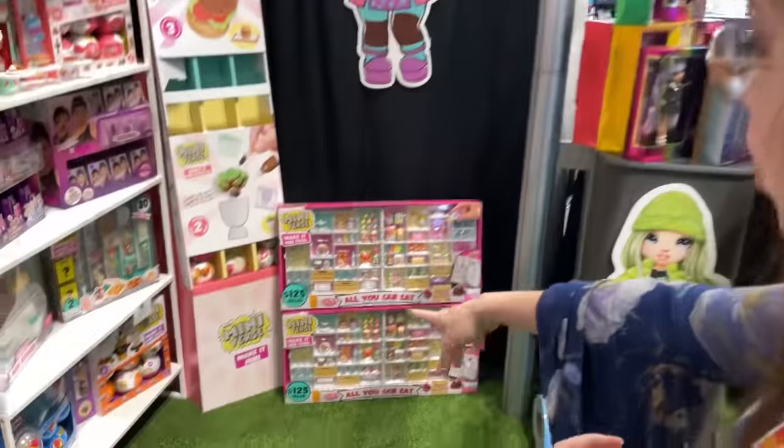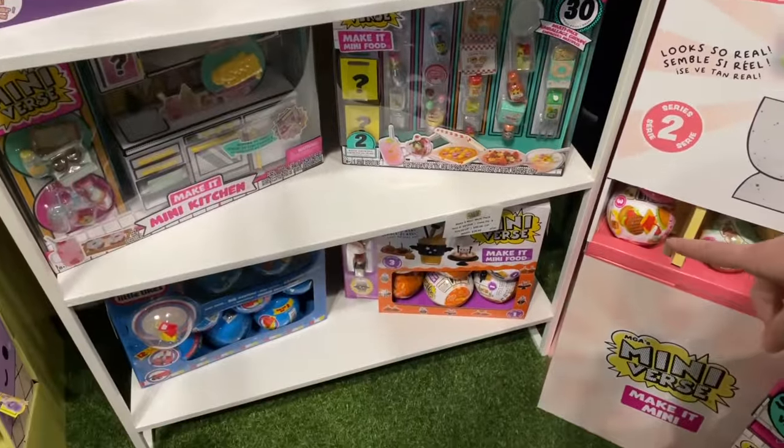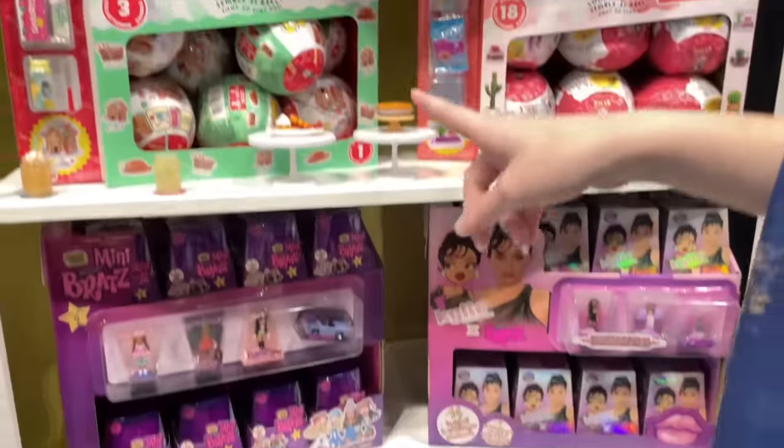And then this stuff, there's the Halloween. I've been wanting to see this in stores, but I haven't found it yet, unfortunately. So those look amazing. I'm really excited about those. And then they have holiday.